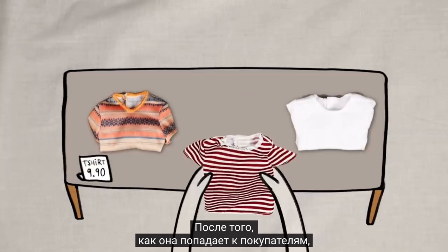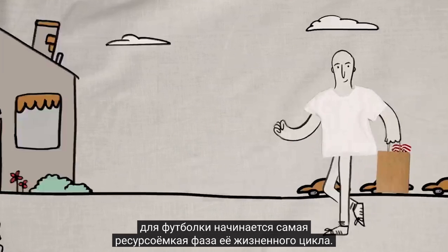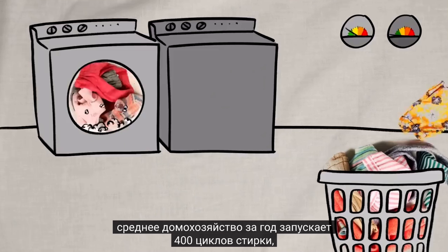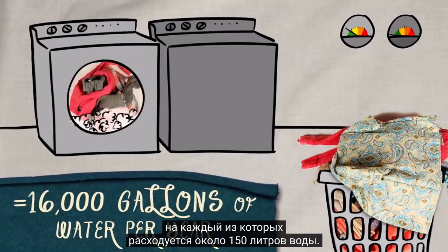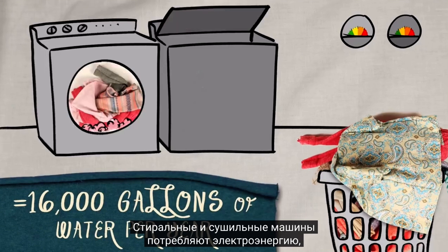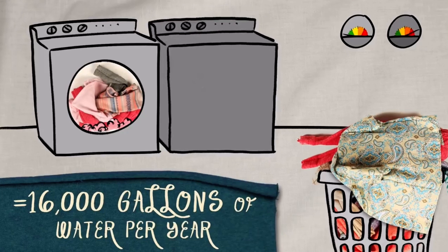Finally, in a consumer's home, the t-shirt goes through one of the most resource-intensive phases of its lifetime. In America, for instance, the average household does nearly 400 loads of laundry per year, each using about 40 gallons of water. Washing machines and dryers both use energy, with dryers requiring 5 to 6 times more than washers.